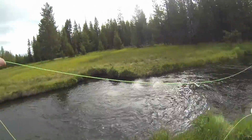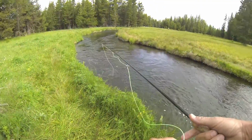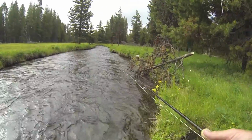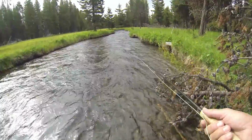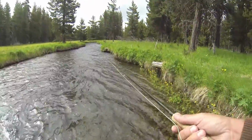Probably the best places that you can find these fish are close to the undercut banks. What I really want to do is get that fly underneath these as close to the bank as possible, especially under the cut banks. But that's where the fish are.